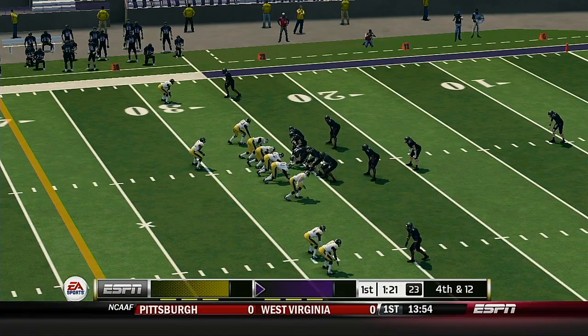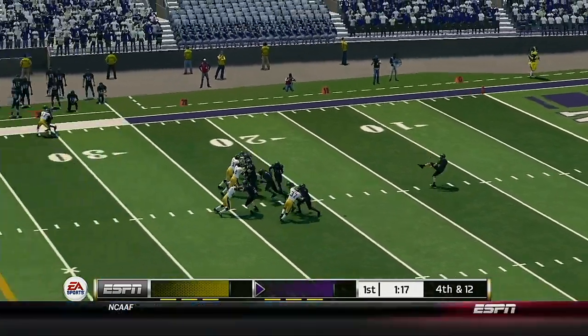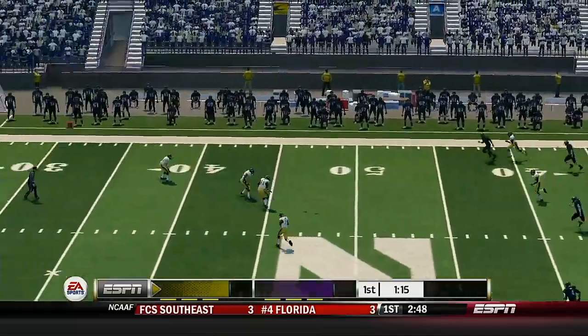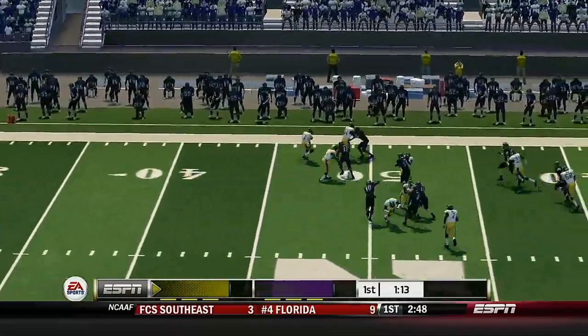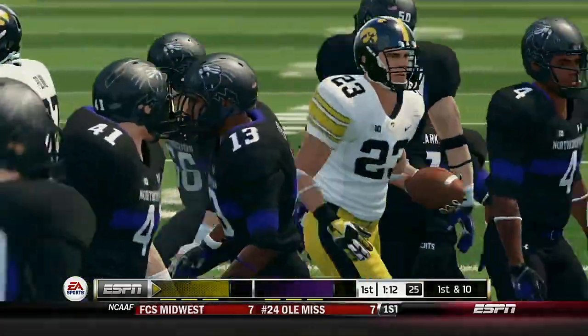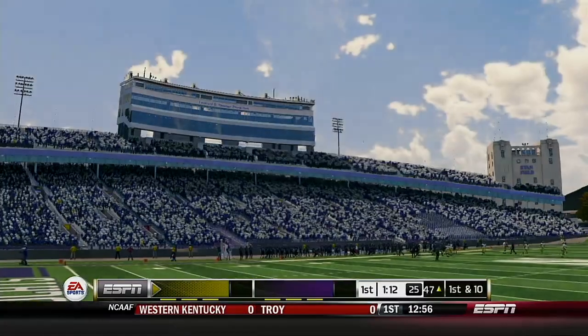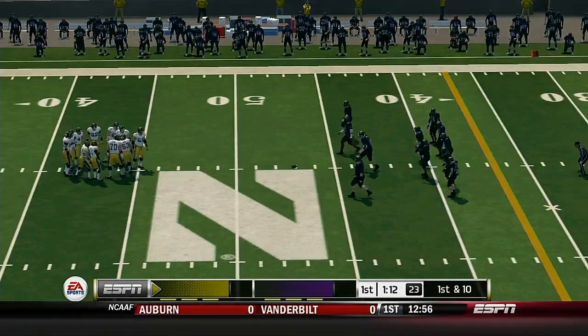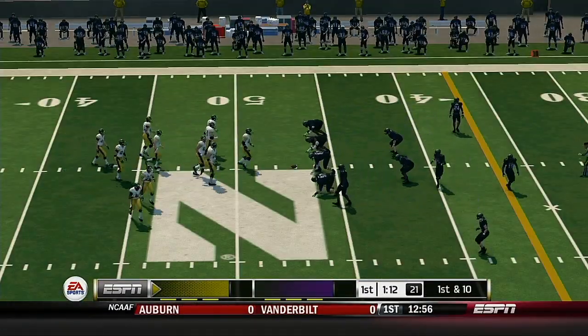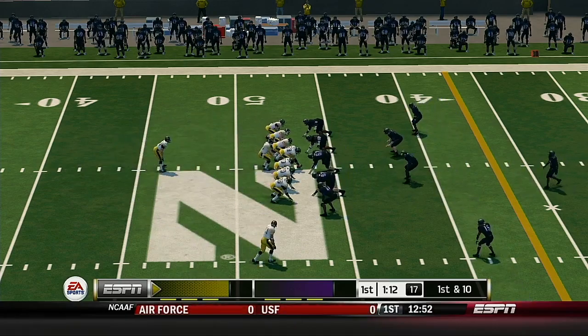Lee is back deep to return the punt. He's at midfield. He's tackled at the 47-yard line. They ran the ball very well on their last drive, and it resulted in 6. Iowa is up by a touchdown.